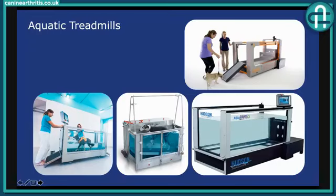you've not got the entire body weight on those healing structures. You're offloading it, but you've just got to take into account the speed at which the treadmill is set up. Right. So you can use these for improving cardiovascular fitness as well. And like I said, it can be used as a transition to land exercises.